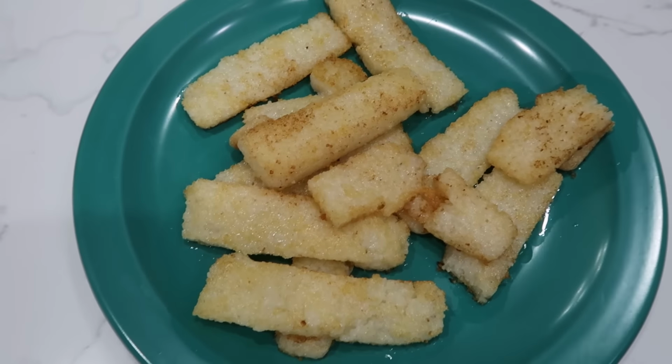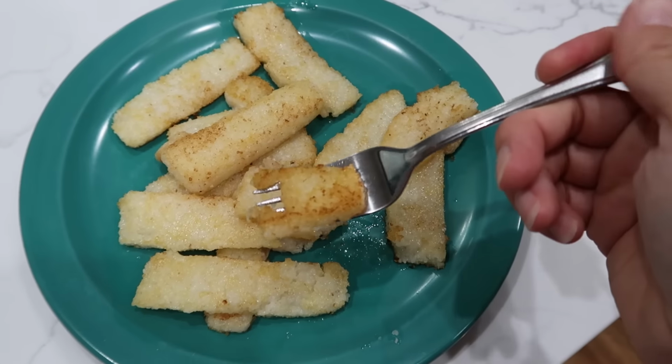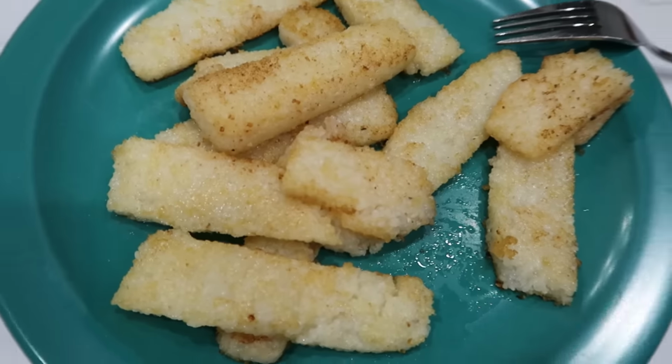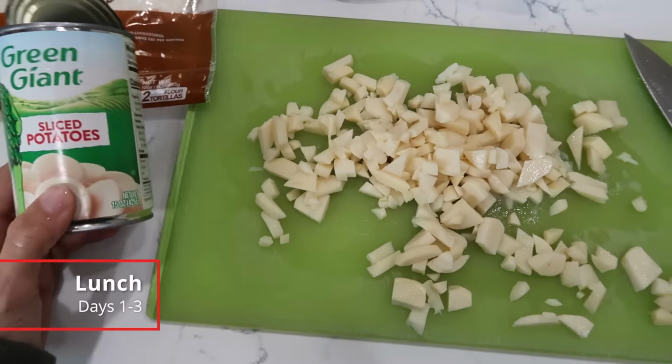And look at these plating skills. Food Network, is that you? I mean, who cares what it looks like as long as it tastes good, right? And of course, if you have some eggs laying around, a little fried egg on the side never hurt anybody. And don't burn your tongue. Ow.